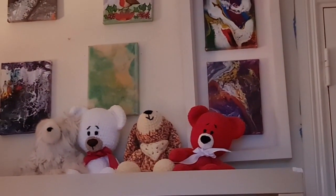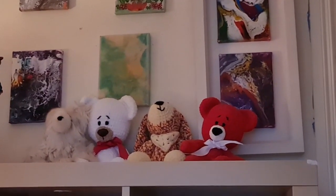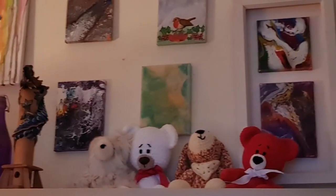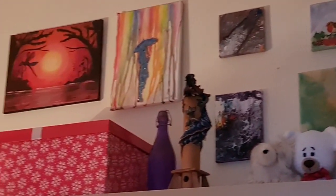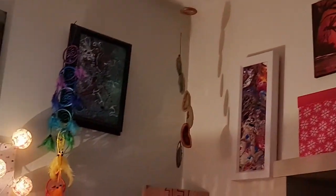My sister crocheted the 3, the red, the speckled and the white teddies, and the little hairy one at the end there on the left, he's made from alpaca wool. And I got him at our local Christmas market a few years ago now. So the crystals on the light fitting my son bought me, so I just put them around the light shade. So folks, this is where I do my thing.